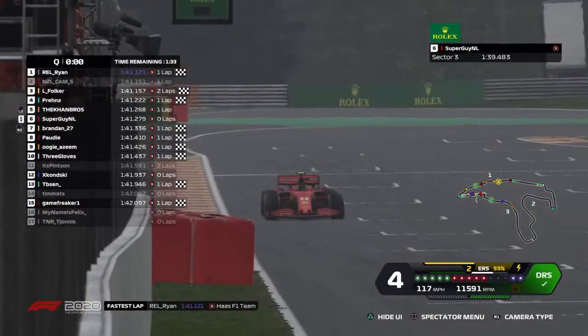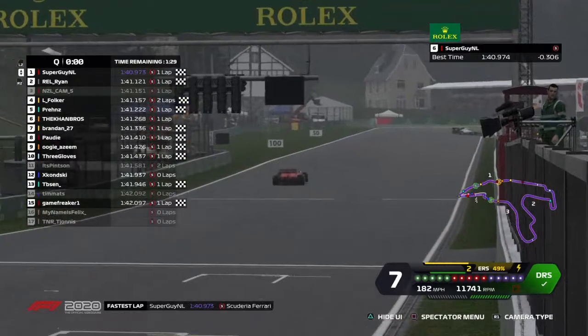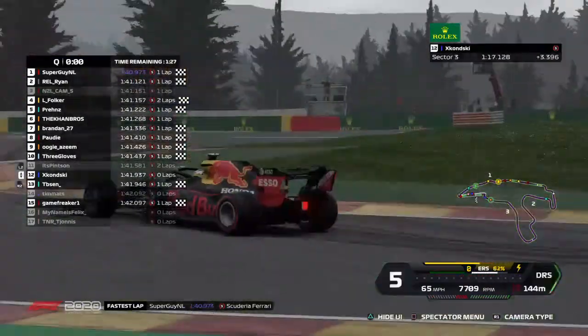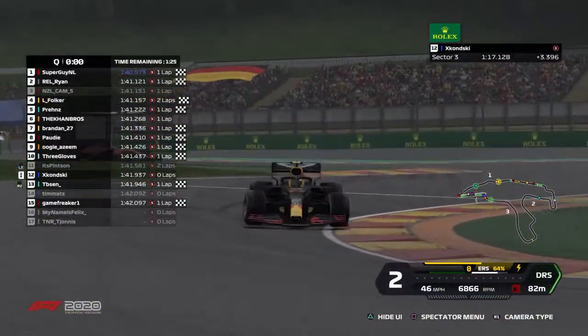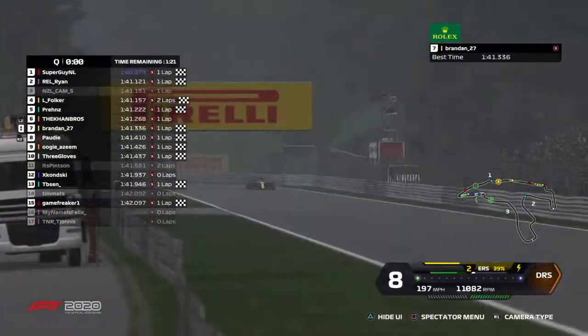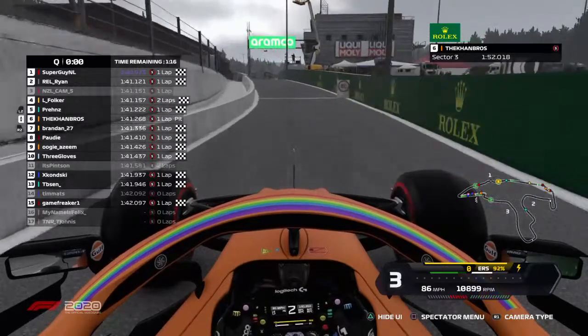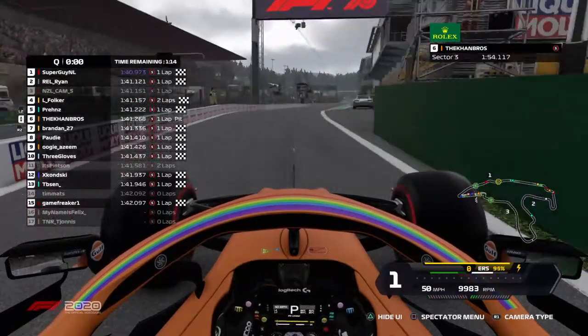The fastest driver here, Ariel Ryan goes with a 41, and then Super Guy now with a 40.973 from the Ferrari. Wow, that's a flying lap time. What can the other Red Bull do? They have got damage, and they seem to have backed off of their lap. But the Carnbros is pitting in as well. That seems to be qualifying over now for round 4, the Belgium Grand Prix.